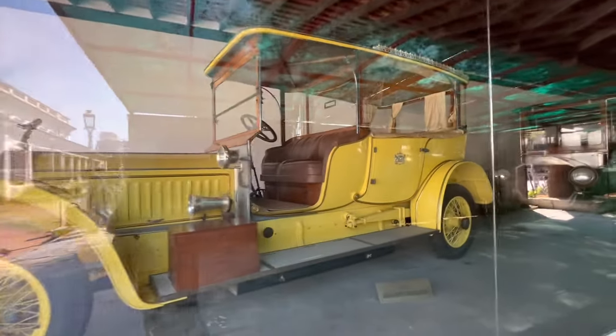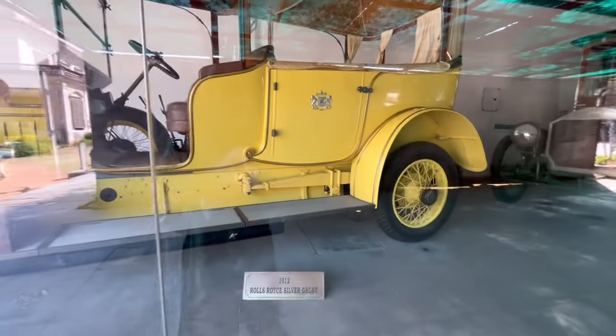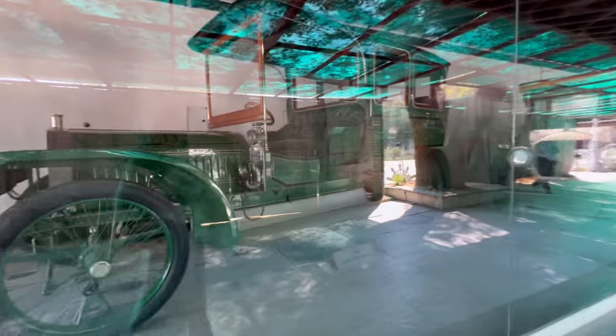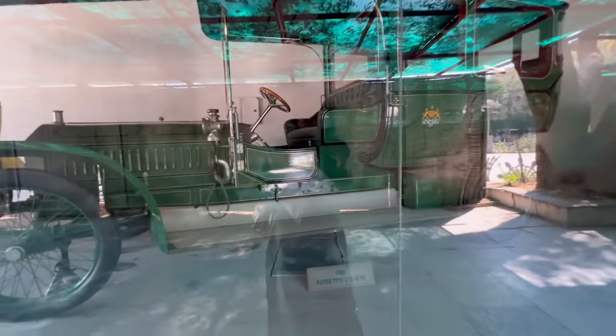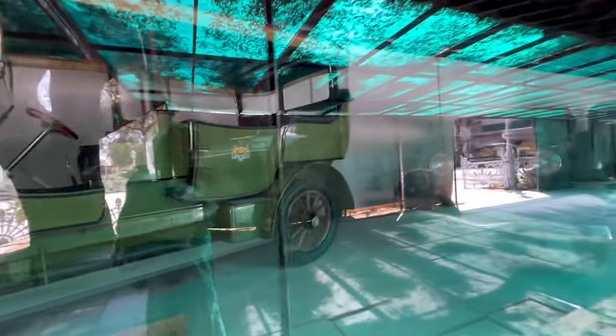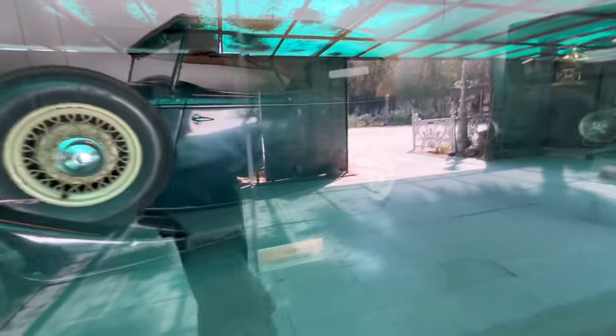I did a lot of walking. So Rolls Royce Silver Ghost, 1912, that's what it looks like. And then let's see what else he had. 1906, that's another car he had from 1906. And then yet another car, 1906. I'm gonna keep moving on. 1934, this is a Ford car.